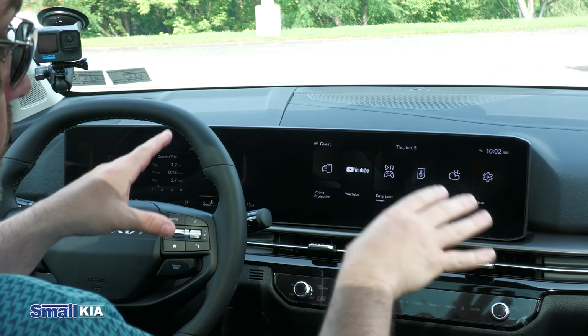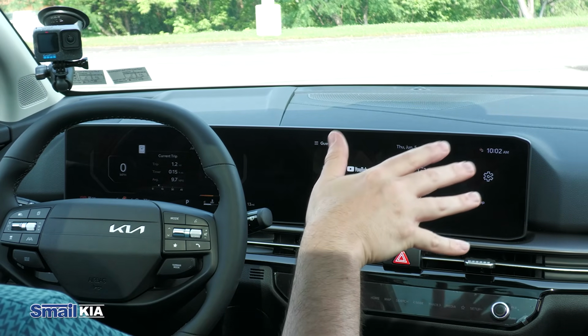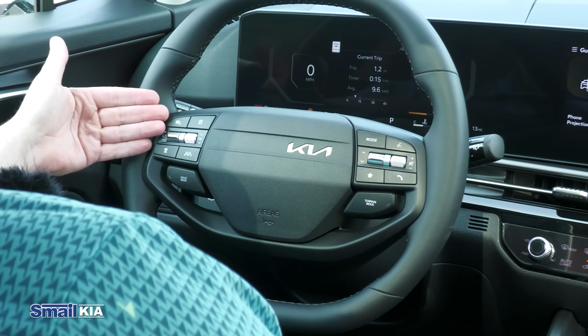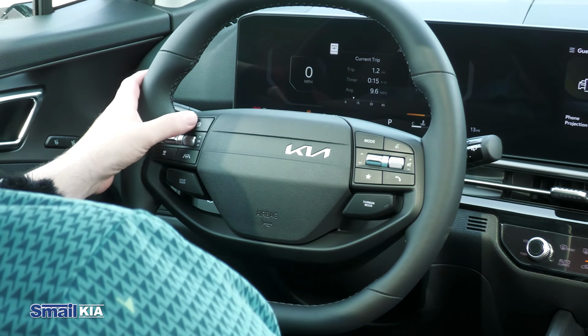So moving up here, we have this 12.3-inch infotainment screen. It's huge. Do we have Apple CarPlay and Android Auto on this device? Yes, we do, and it's wireless. Oh, okay. Wow, cool. So it looks like we have a wireless charger up front as well as 2 USB-C fast charging ports. Obviously, on the steering wheel here on the left-hand side, we have our adaptive cruise control settings and our lane keep assist.